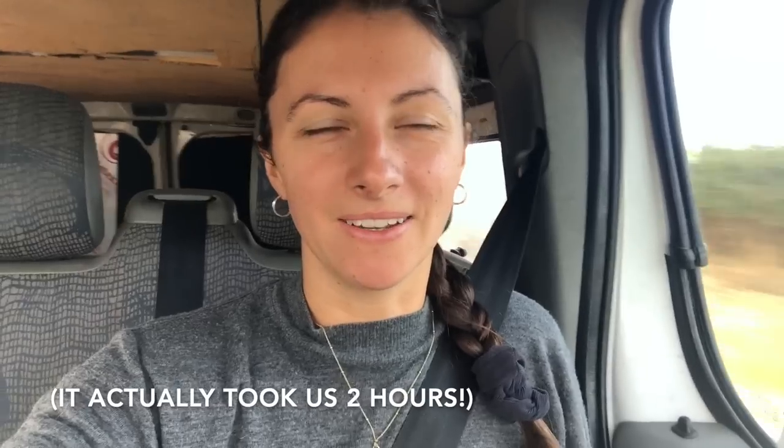Now, we wait. We are just on our way to take the van for a service, and then we've got our bikes in the back, and we're going to cycle back to the van, and we're looking forward to going on a bit of a longer adventure on our bikes.